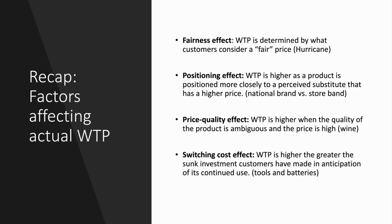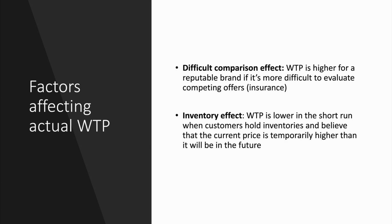To recap the factors affecting actual willingness to pay, we have discussed the fairness effect, why water runs out during a hurricane; the positioning effect, putting store brands next to national brands; and price quality effects. When purchasing wine, people use price as a clue to infer quality. When it's costly to switch away from a product, willingness to pay usually goes higher. Difficult comparison effects: different medical insurance plans are extremely difficult to compare. As a result, people's willingness to pay goes higher because it's impossible to compare different options. And the inventory effect: willingness to pay is lower in the short run when customers hold inventories and believe that the current price is just temporarily higher, so they can wait for deals.